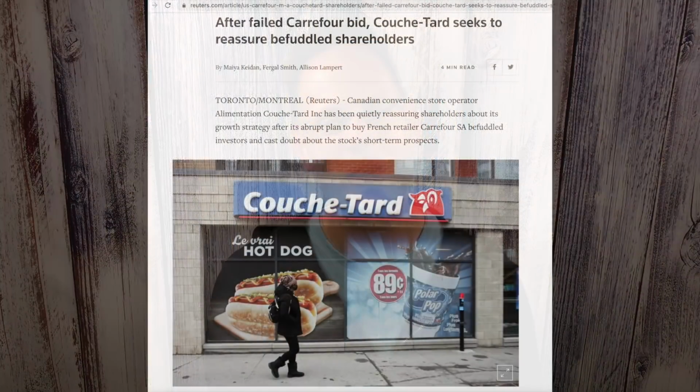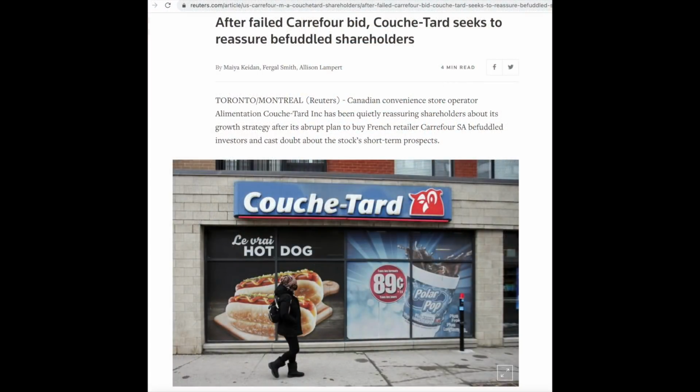Check it out on the screen right now. And so next one I want to share is they made a bid for Carrefour. This is a French company that owns, I believe, grocery stores in Europe and abroad. And basically the company turned down their bid.